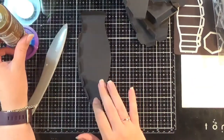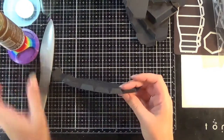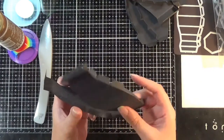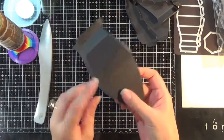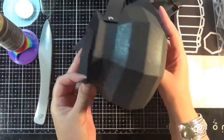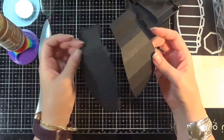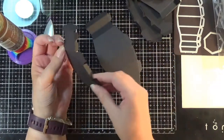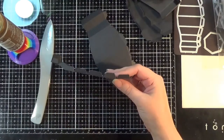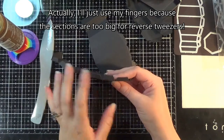So I've scored all of these and now I'm going to start constructing, and so I'll be adding glue to all of these tabs and going around, and as you glue them all, because of the way that they're angled, it will start to generate the shape of the cauldron. And again, I'm going to fast forward through this because it will get painful and tedious after a very short period of time. I will be using reverse tweezers to hold all of the tabs in place for a short period of time, just to make sure that they stick, and then move on to the next tab.